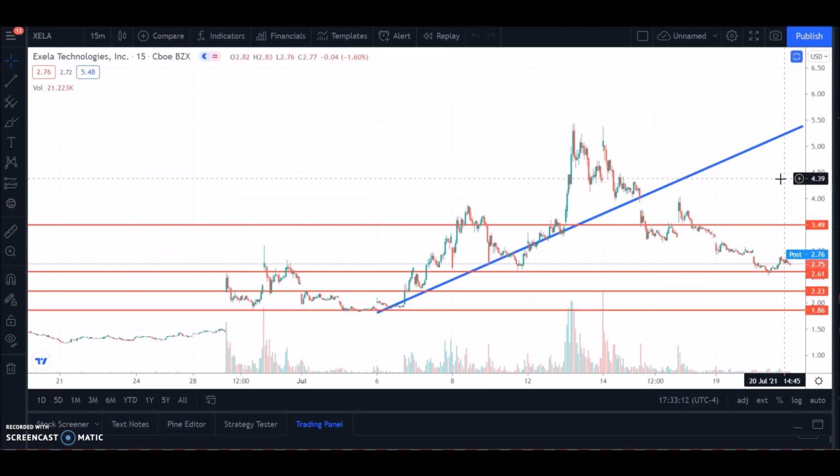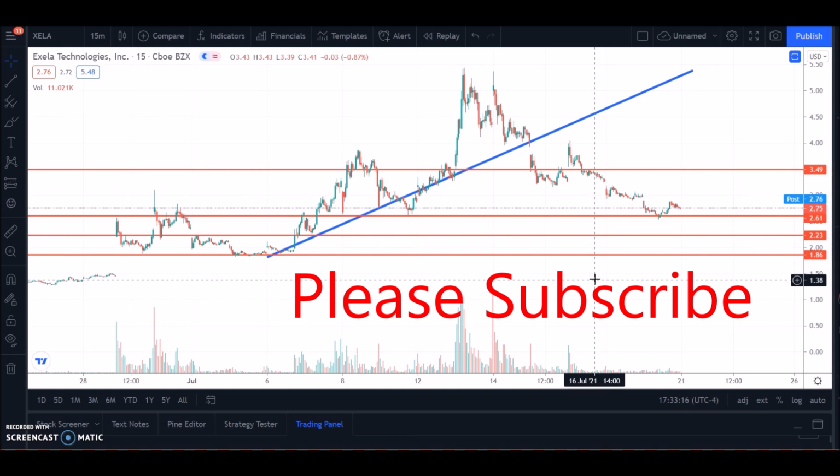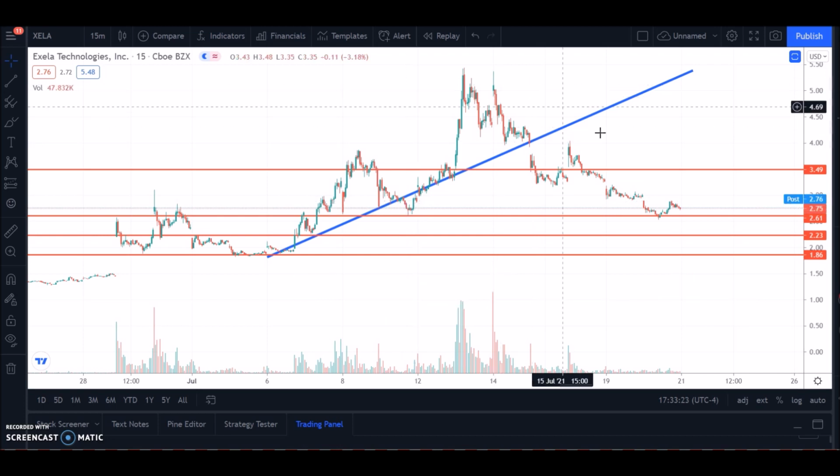The next one is XELA. This is not an exciting stock for tomorrow, but this is the one that made us a lot of profit, because we made a lot of swing trades. We get in, get out, and it was a wonderful stock. It has been coming down, and in my community I was talking about XELA, that okay, watch for this to come down, then if it finds the floor, then you get in.